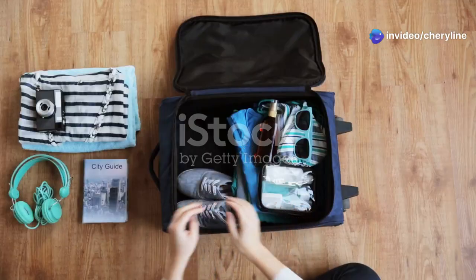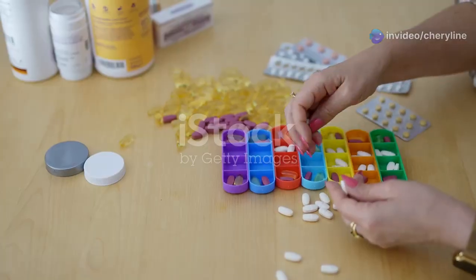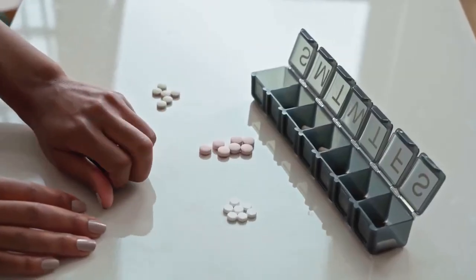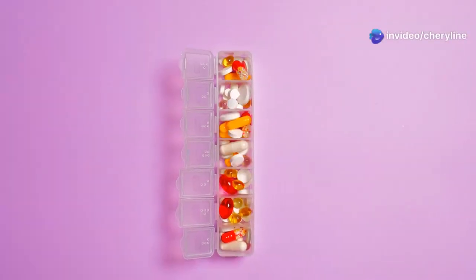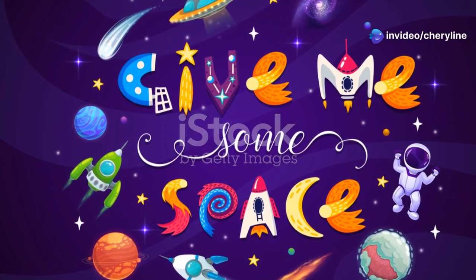Let's talk about packing your pills for your trip, because there are definitely some tricks to making it easier. Personally, I've packed pills in a couple of different ways. Sometimes I use a pill organizer, filling it up with my Tylenol, Zyrtec, or whatever else I need for the entire trip. It works great, but let's be honest, it can take up a lot of space in your bag.